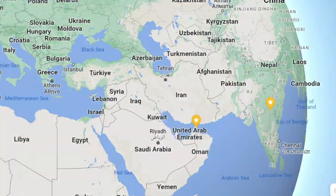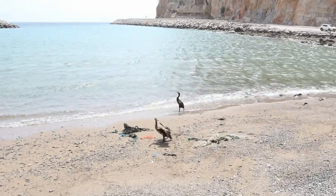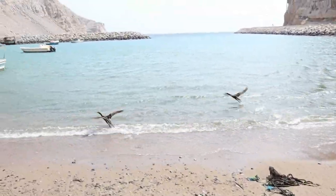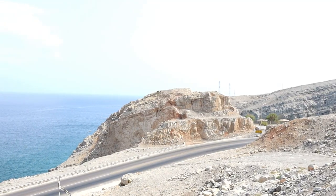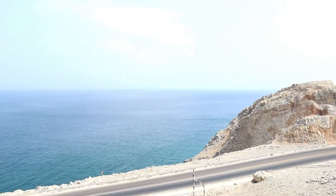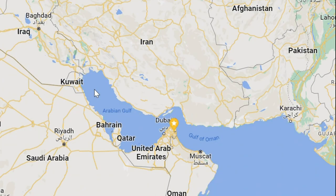Musandam is located in the northeastern part of the Oman Peninsula, projecting into the Strait of Hormuz, separated from the rest of the country by the United Arab Emirates. The Musandam Peninsula separates the Arabian Gulf to the left and the Gulf of Oman to the right.